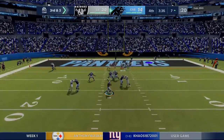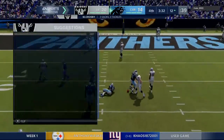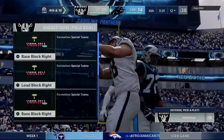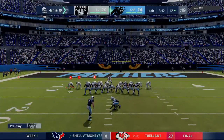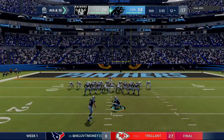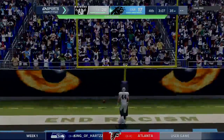Love from the gun on 3rd down. In trouble, and he'll go down back at the 12. Max Crosby able to disrupt yet another pass play. That is his 3rd sack of the afternoon. Field goal, a 29-yard attempt, and his kick is indeed good.